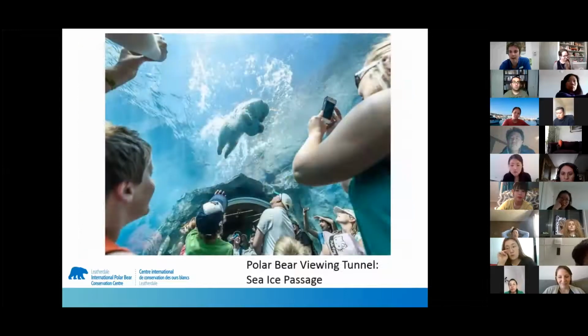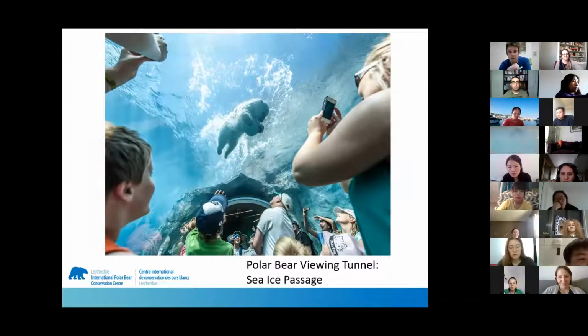And finally, we get to what everyone's looking for, which is our tunnel. We've got 2 aquariums, one for polar bears and one for seals. And when a polar bear is in that water, it's like everybody knows, and you used to be squished in there like a sardine can. With social distancing, we're only having a few people in the tunnels at a time. I don't know how that works out when the polar bears are in the water, but it's a really neat experience.